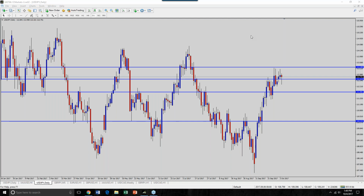Now, once again, this is NFP week, so it's very, very difficult to trade in general. So I suspect if you are profiting this week, you are doing okay. If you're not profiting this week, I wouldn't really be too concerned about it because NFP week is usually very difficult. If you notice, my trades have been very sporadic.